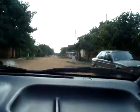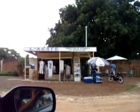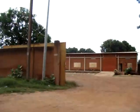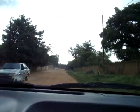Oh, here we go. Oh, I'm going to crank it. All right. That's a local clothing shop. More craters. Now, when it rains, all this gets muddy, and then you're driving through these big puddles of water. The dirt's really soft, but it soaks in quick, so you can still drive on it all right. It doesn't cause too many problems.